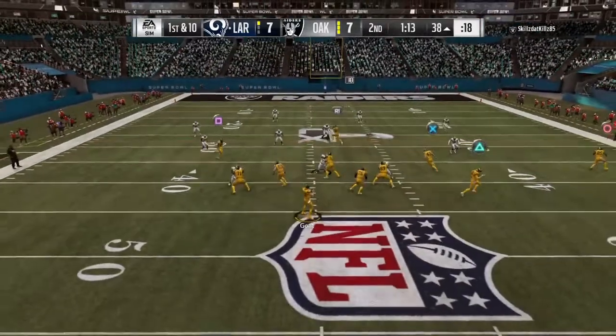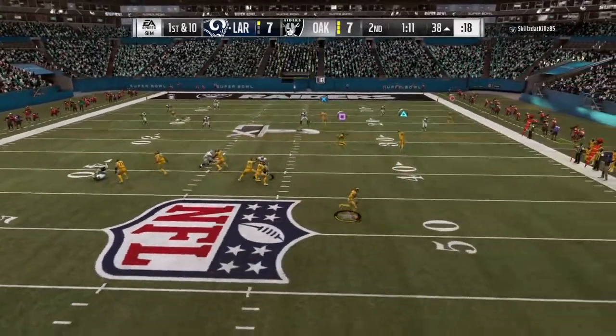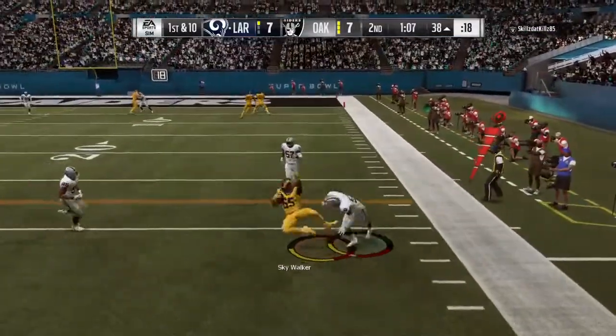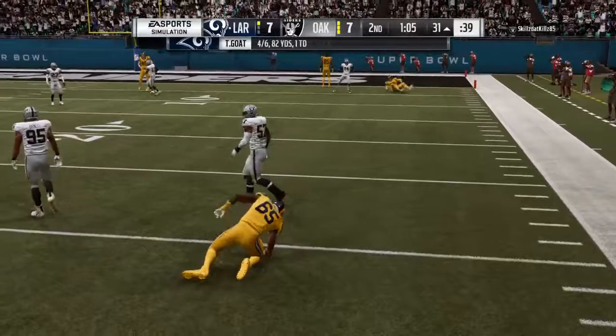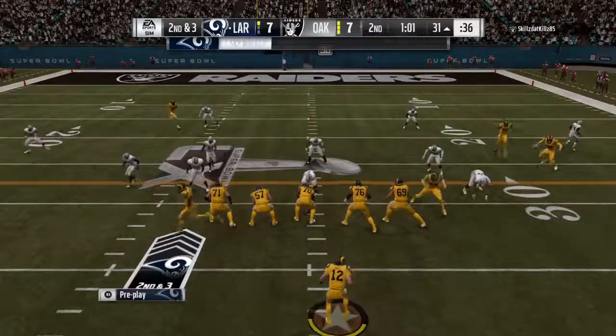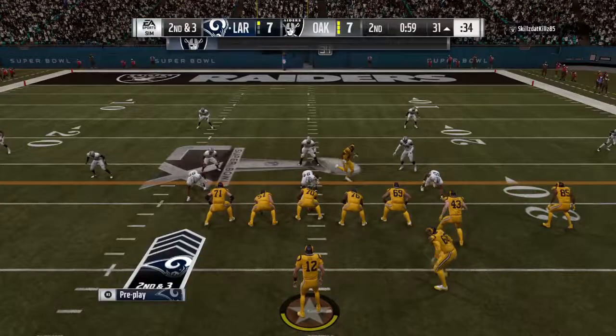On 1st down, he'll drop to throw. Escaping the pressure right. That's complete. And this time not quite to the 30. It'll be down at the 31-yard line. 7 yards the pickup on the pitch and catch.